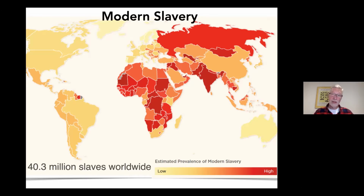One of the things that you don't notice at first about this map is that there are no blank or perfectly clear countries. Every single country, even the ones that have the smallest proportion of their population in slavery, like Iceland and Greenland, still have people in slavery. So it's an interesting fact that we can't seem to get it out of any country yet.